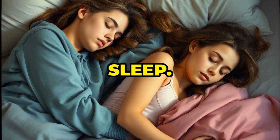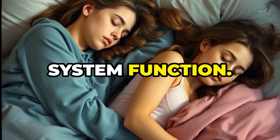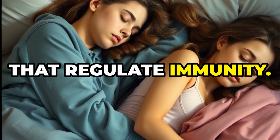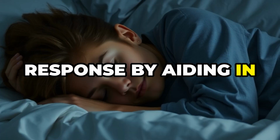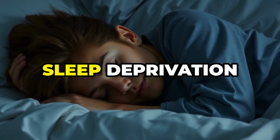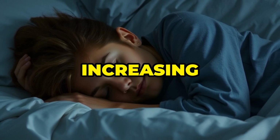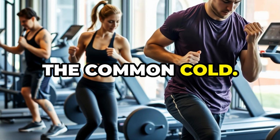Second, sleep. Sleep is essential for restoring immune system function. Adequate quality sleep promotes the production of cytokines, which are proteins that regulate immunity. It also supports the adaptive immune response by aiding in the formation of memory T and B cells. Sleep deprivation decreases cytokine levels and immune cell activity, increasing susceptibility to infections such as the common cold.